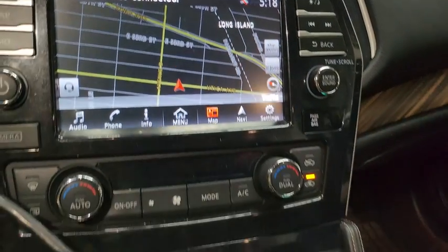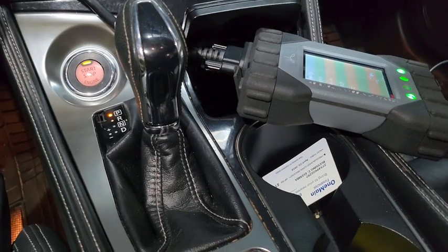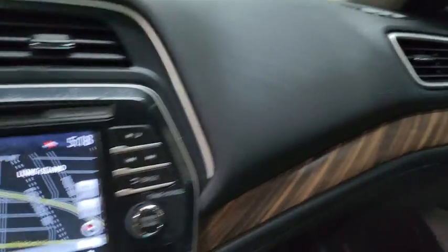This car is good. Before, you had to take everything from here and take the airbag module out. With the tools we have, you don't need to take anything out. We can do it on the spot.